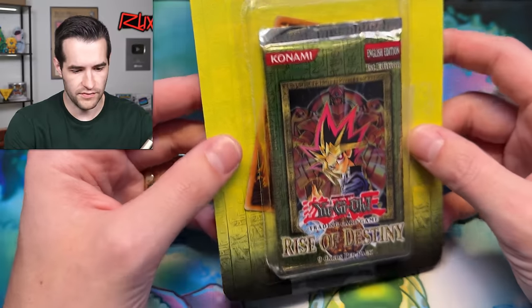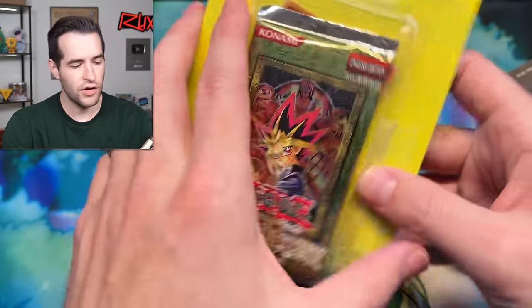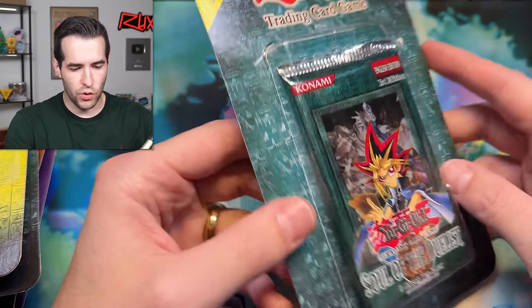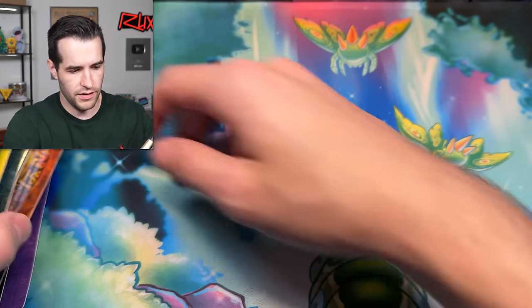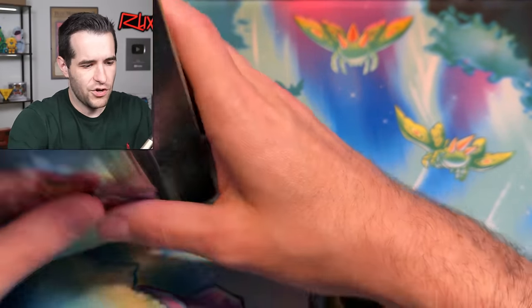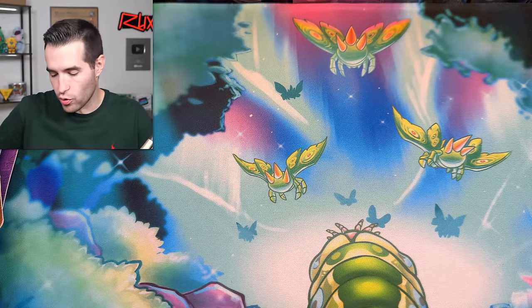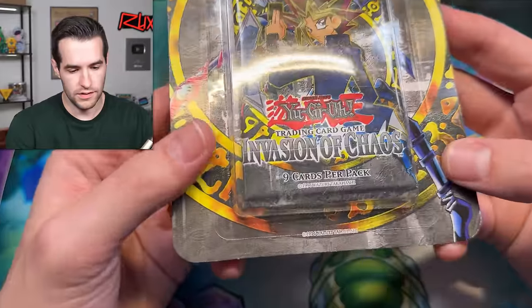So we have a Rise of Destiny. There's a card coming out of there. Rise of Destiny first edition, also repackaged probably by the same people. Third one is another Soul of the Duelist. Yeah, basically all of these are coming undone. I didn't quite realize that at the beginning. I think he told me later that some of them were loose or something. But let's see how these look.